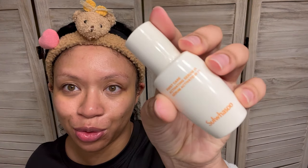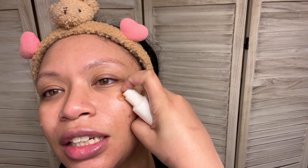The next product that we're gonna, did I say product right? For some reason it sounded weird when I said it. The next product that we're gonna use is by Sulwusu, okay? No one's corrected me yet on how to say that, but this is the First Care Activating Serum 6 by Sulwusu. I believe this is in the lure. Yeah, it was in the lure. So we're gonna do like the Instagram people. Ooh, fancy. This stuff smells like expensive, high quality, spa grade skincare. It smells so relaxing.